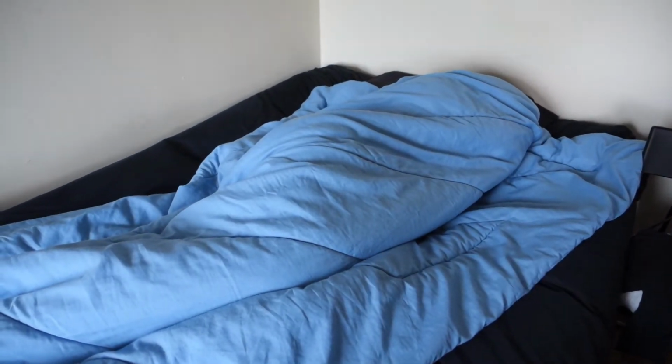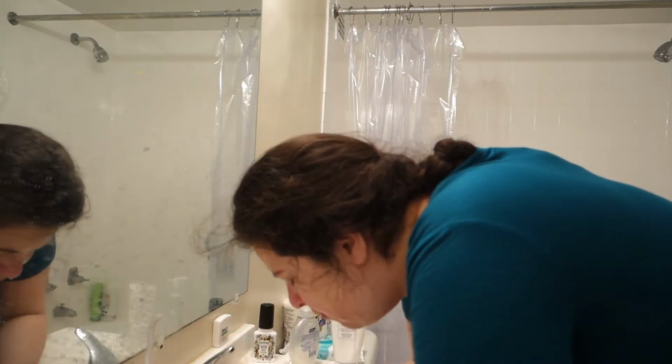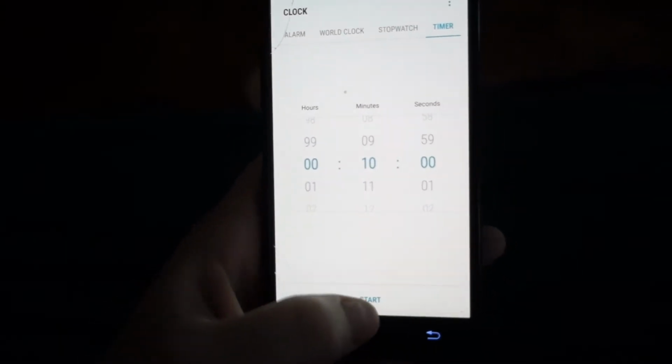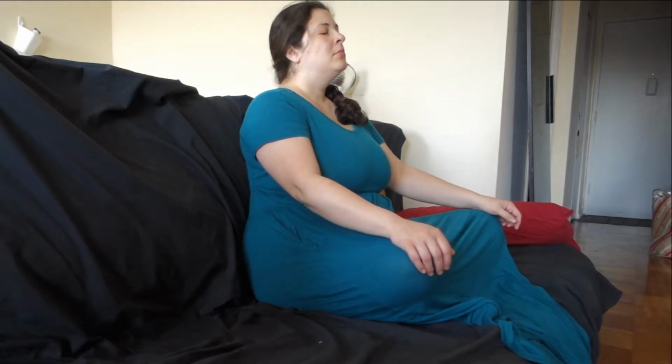When I wake up in the morning, I try to fight the temptation to be lazy and play on my phone, and I head straight for the bathroom. I wash my face in the morning, have a sip of water, and then I spend 10 minutes doing mindful meditation. I hope that this meditation will give me the focus and peace I need to get through the day.